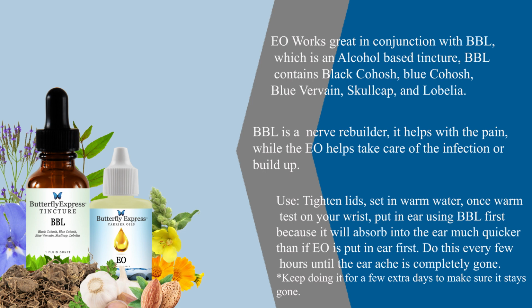I usually start with the BBL because it'll absorb so readily into the ear, where the oil may sit on top for a few minutes, preventing the BBL from getting down where it needs to deal with the pain. So I start with BBL and then I put the ear oil in. Then I will put a cotton ball in to keep everything in place and finish it off.